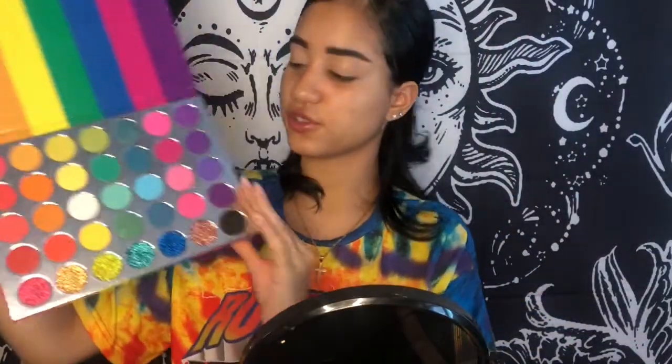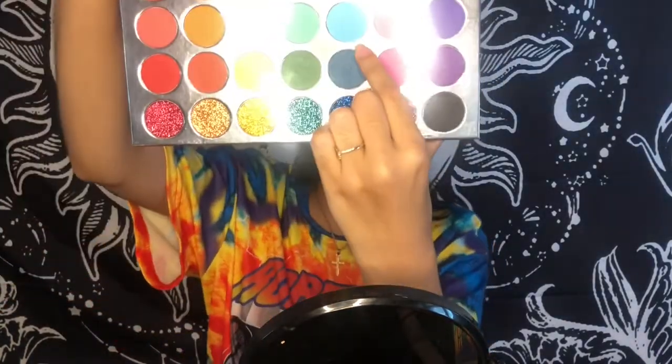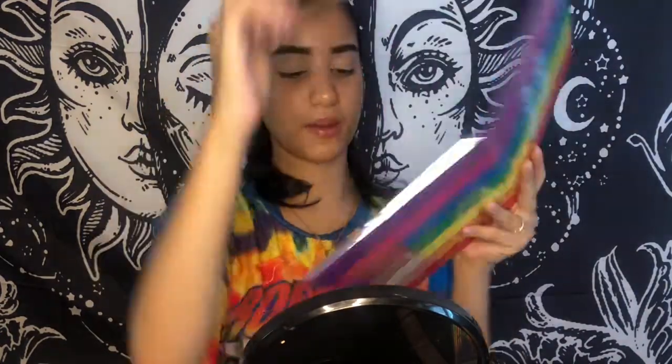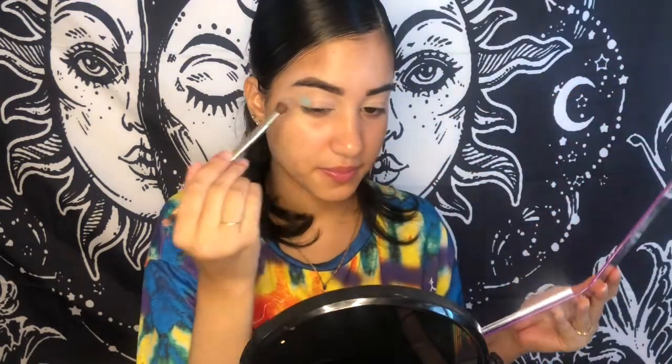The first color I'm going to go into is this baby blue shade. Yes, my nail dented it when I first got it, but the first eyeshadow is this baby blue shade, and I'm going to just put that all over my lid. It has like a transition shade. I'm going to take this blending brush, and I'm going to take the Qing Beauty brush cleaner. I'm just going to clean off my brush. I'm going to take some of that blue and just tap it on.